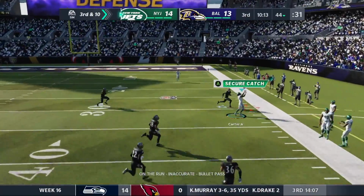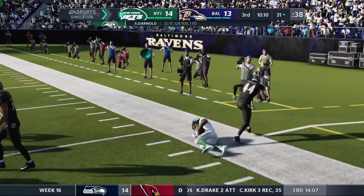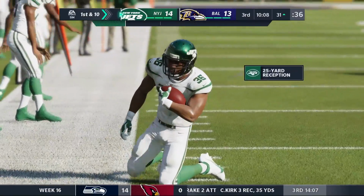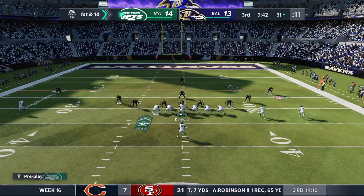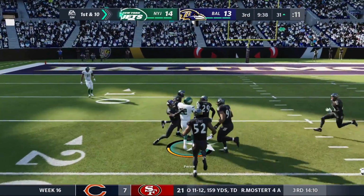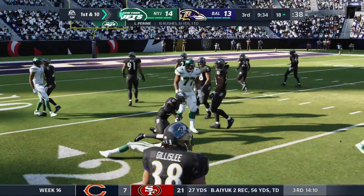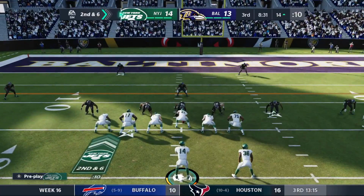I believe that was Marlon Humphrey. So 3rd and 10, throw to the sideline, and it is caught. And that's Marlon Humphrey, actually. And that is Deion Carter on the catch. Look at him lining up in the slot. So LaMichael Perine checks in. And look at these 2 running backs making an impact early on in this game and showing their versatility.